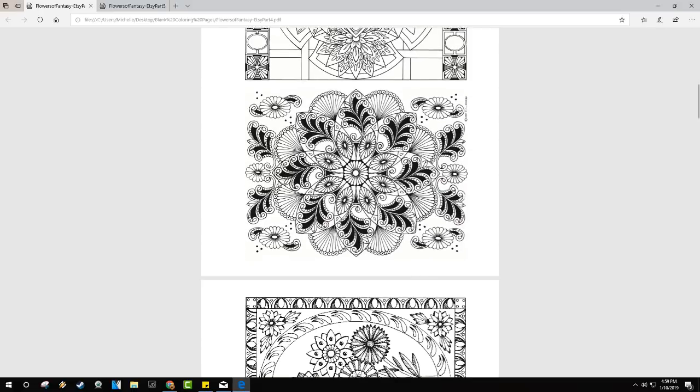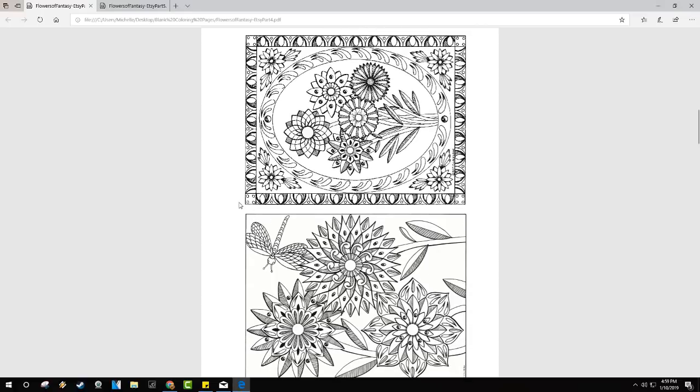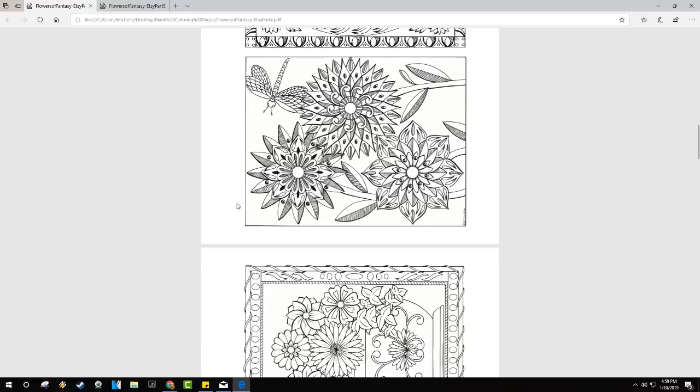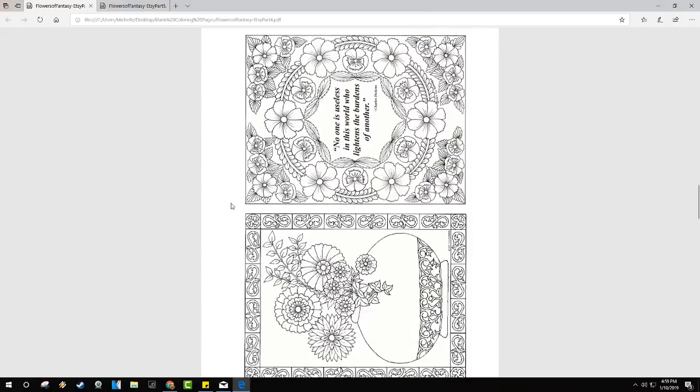This one could be really dramatic if you maybe blacked out the background here and then used some really vibrant colors through it. That would really make it pop. I think these would be pretty side by side too. A lot of these you could pair up the way they've been drawn.